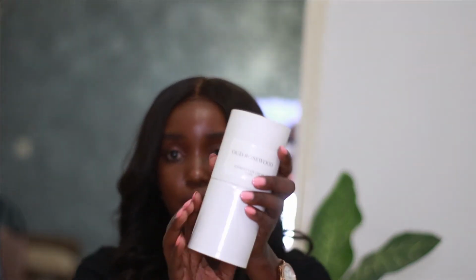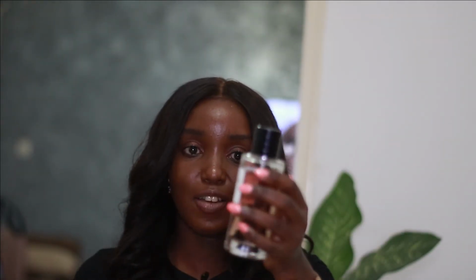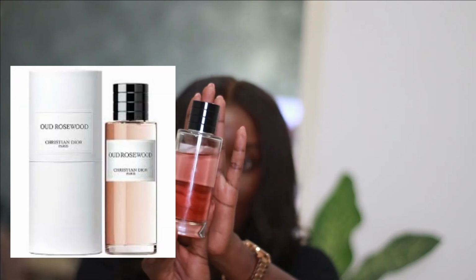Into perfumes, you guys saw me talk about this some time back. This is my Christian Dior Oud Rosewood. And you can see I have really used it actually. Surprisingly, a little goes a long way. So it's not shifting, but I've used a lot of it.